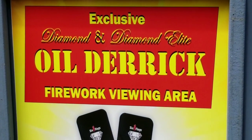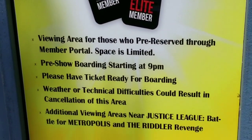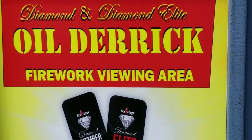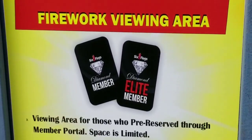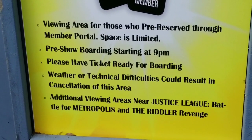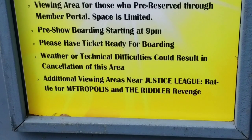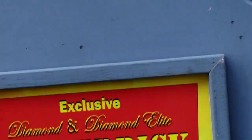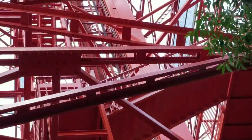And this is the exclusive Diamond Elite viewing area for tonight's fireworks show. As you can see all the rules right there. You have to have reserved this area, otherwise you cannot go up to watch the fireworks off of the oil derrick. And if you have a pre-reservation, you need to get here by at least 9 o'clock to get a spot up there. There's also areas near the Justice League, Battles for Metropolis, and the Riddler Revenge. But the best area is going to be right straight up there at the top of the oil derrick, right up there.